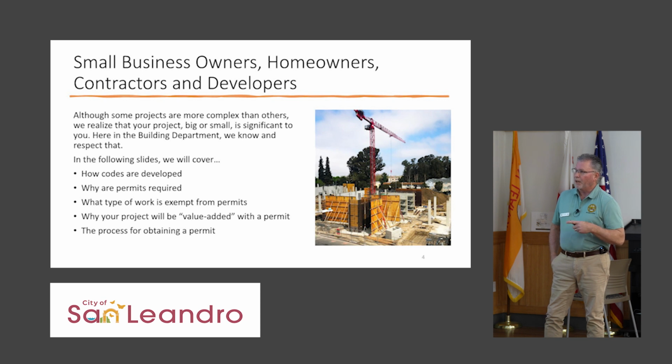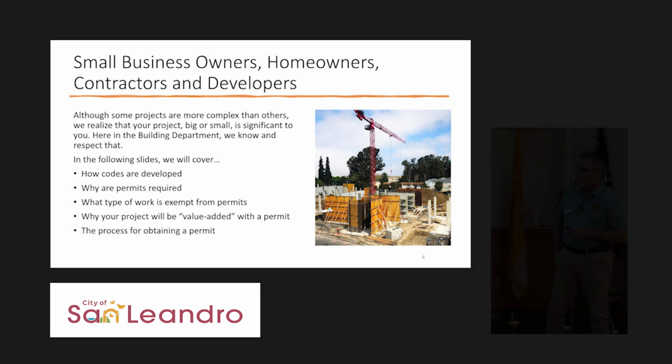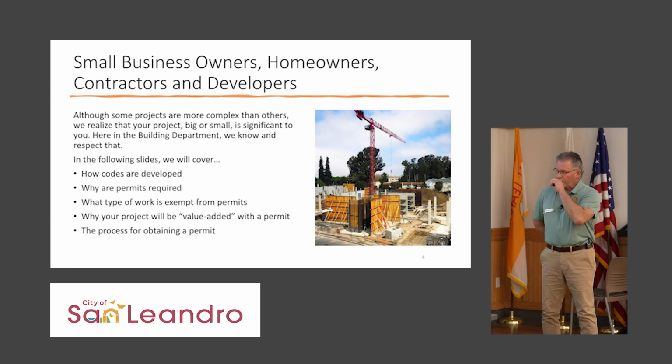In these slides, we're going to cover how codes are developed, why permits are required, what type of work is exempt from permits, and why your project will be value added with a permit at the end of the day. And then the process for obtaining a permit. I touched on it in the video, but we'll drill down a little bit more as we proceed here.